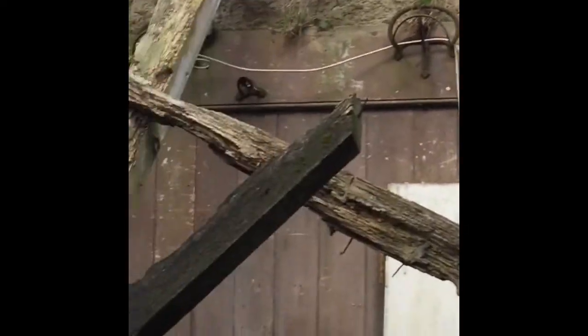This would be a tack room. That's for hanging your tack on, your saddles on.